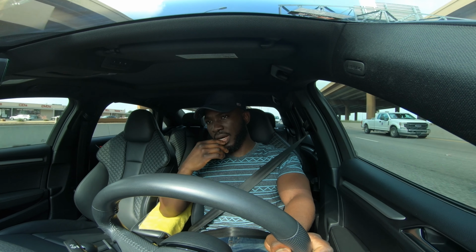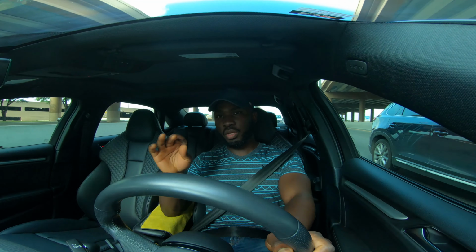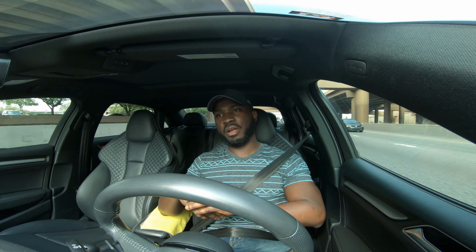I'm not going to lower the car. I might, but I don't think I'm going to. But I know the stance I'm looking for. I'm going to get a rear diffuser as well. So all of that is planned out for the future, guys, and that's the update for my car.